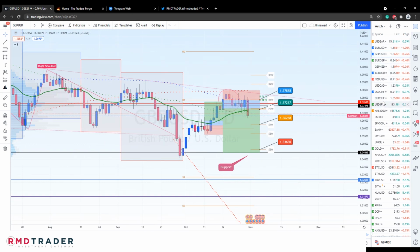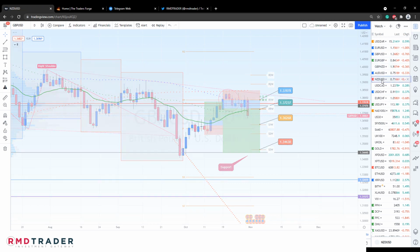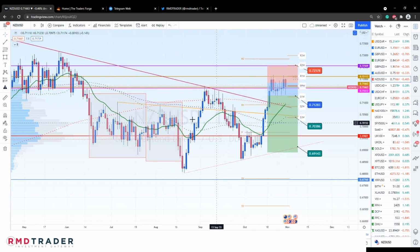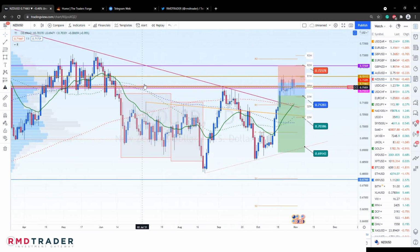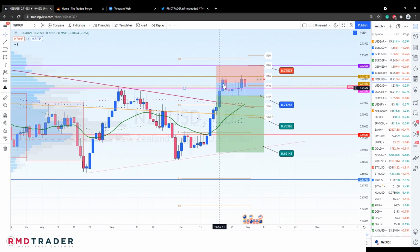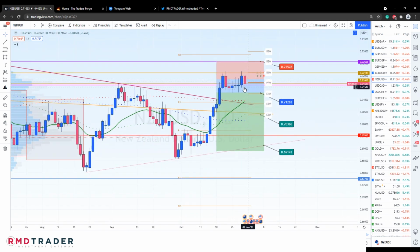Finally, we had that setup on the NZD/USD, and this one was also a short setup. We had initially what appeared to be a breakout from this symmetrical triangle consolidation, but price seemed to have stalled, with price action suggesting a possible move to the downside. And currently we are still trading in that entry zone.